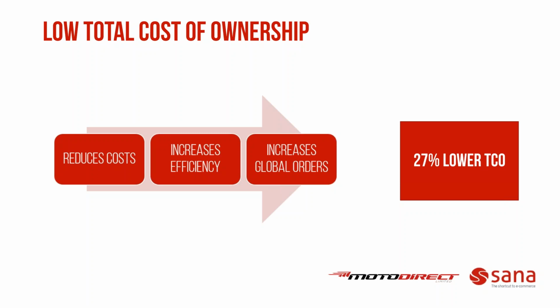Although the team would likely have made the switch to Sana Commerce, it was the ongoing integration cost and improved functionality with Sana that made sense to them. Moto Direct also recognized that continuing with Magento would lead to a web store that would not have offered the excellent customer experience the company had prided itself on. Despite having already invested a lot of time and money, Moto Direct made the decision to move to Sana because of our ultimately lower total cost of ownership.